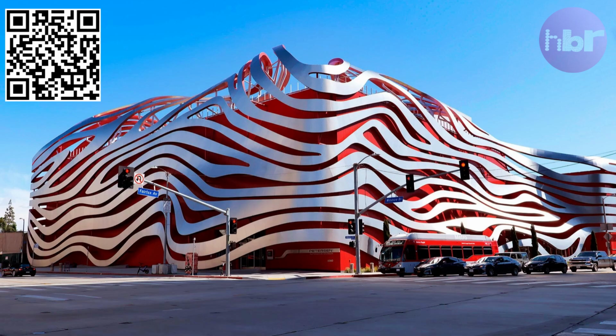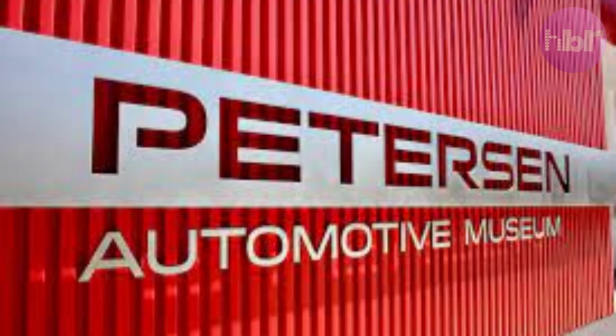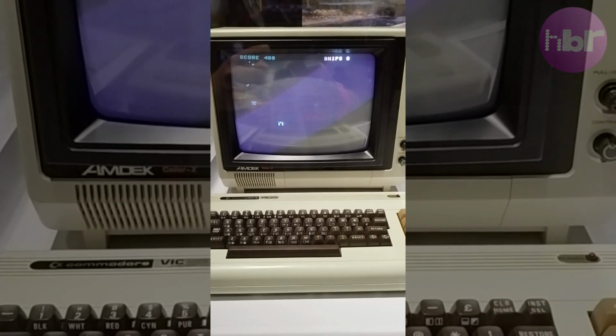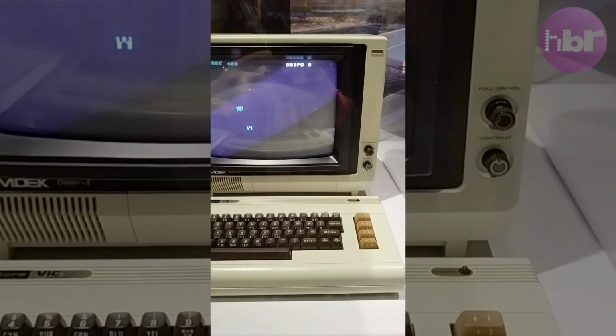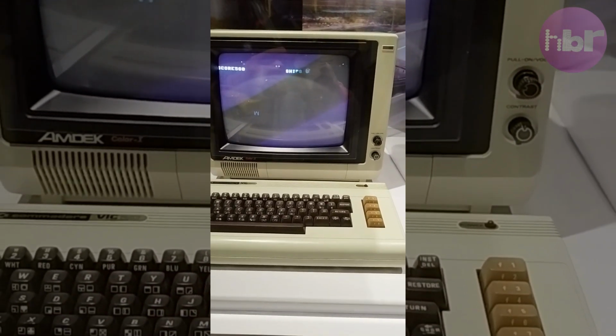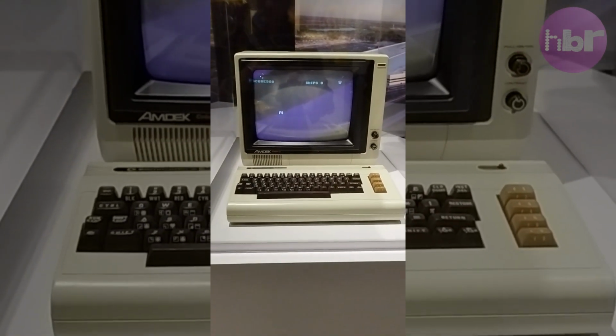Next day onto the Peterson Automotive Museum, which has much more than just cars to look at. One of the first things that I encountered in the Peterson Automotive Museum was a 1981 VIC-20, which was to represent the work that Elon Musk did before he even became famous. He sold a computer game to a magazine for $500 when he was just 10 years old.